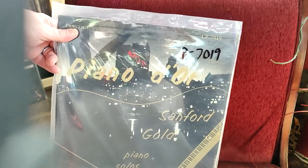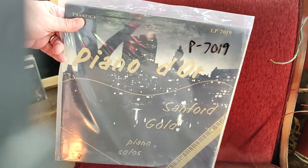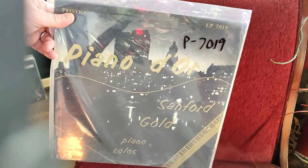I have to apologize here. I skipped this record, 70-19. I played it this morning, and I didn't put it back in the right place.